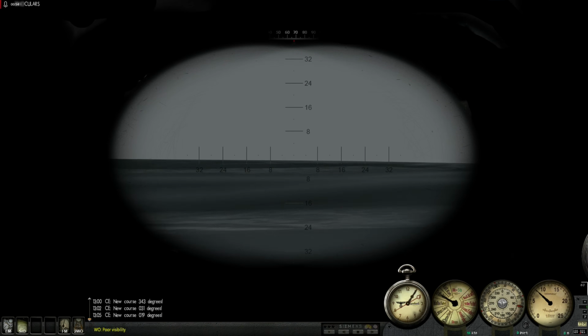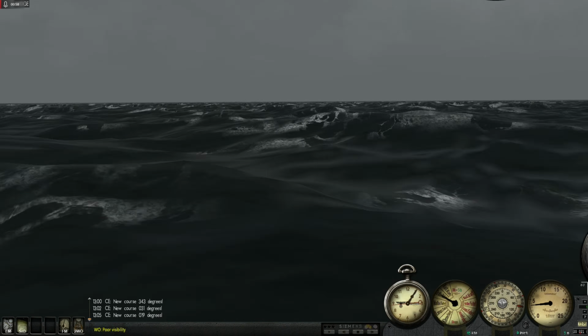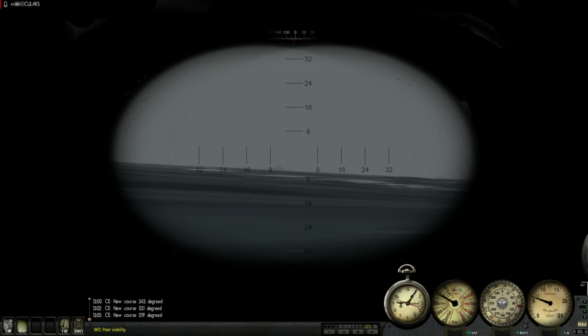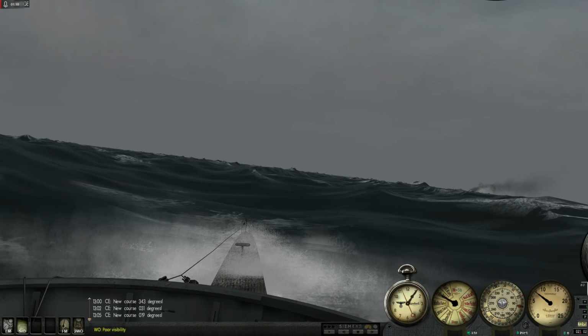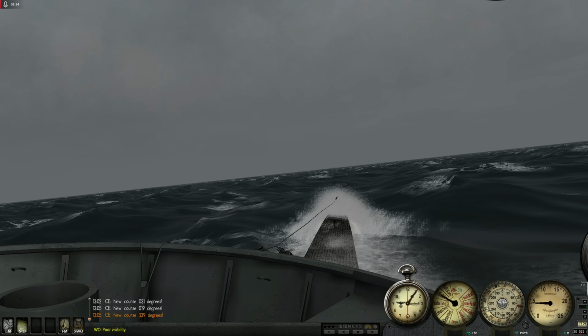Just now, off to our starboard side, and we are presenting a pretty big profile. Let's quickly determine which way this ship is going. Okay, the bow is pointing left. Come this way. Turn us around.